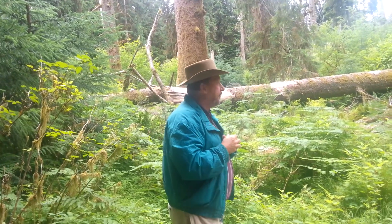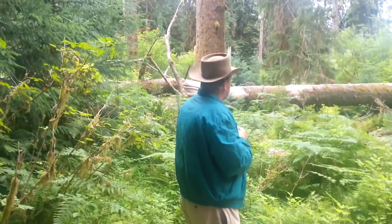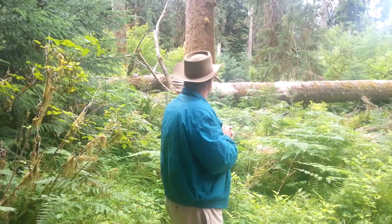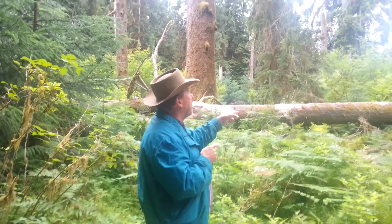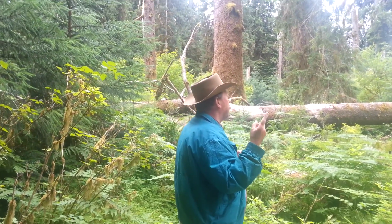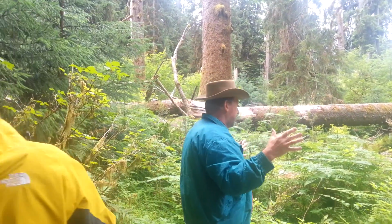Right? With the Sitka spruce, does that have good fire resistance? No, Sitka spruce, if you have a fire, it has very thin bark, it dies quickly. Hemlock, same thing. The only fire-resistant tree we have here is the Douglas fir. Okay? Now, once we go to the east side, that changes.